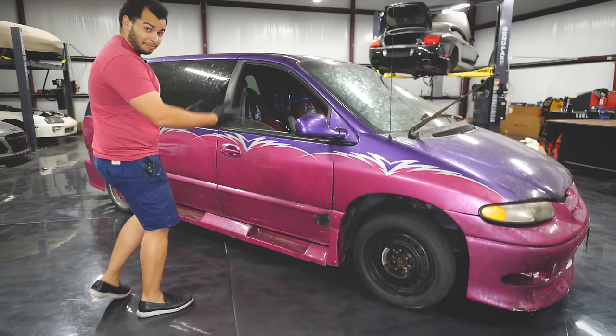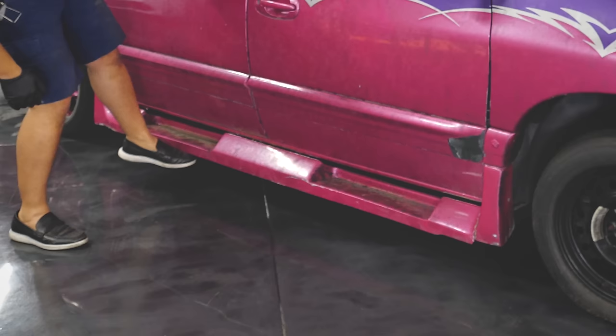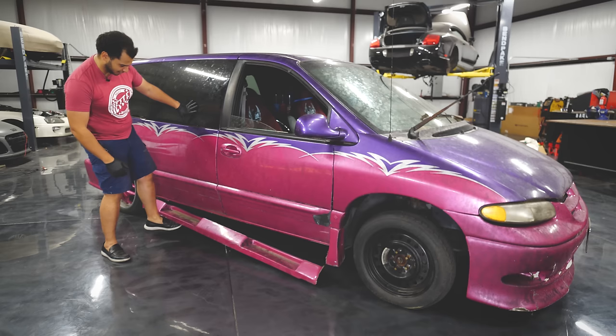But here is where the magic happens, and where I'm guessing a lot of magic did happen, because this side skirt is held on by like 1 or 2 screws, and 0 screws. Okay. I think people were using it as a stand, and you really shouldn't do that with this because it was only held on by screws and fiberglass.